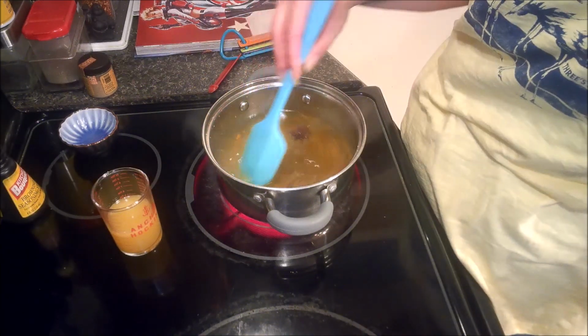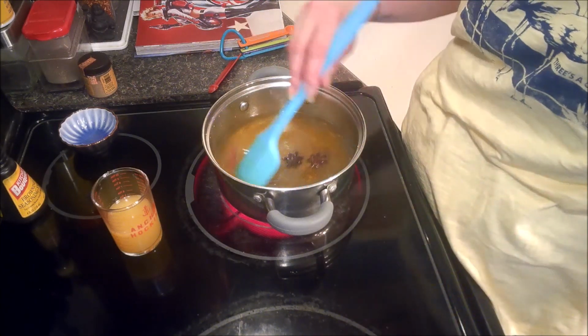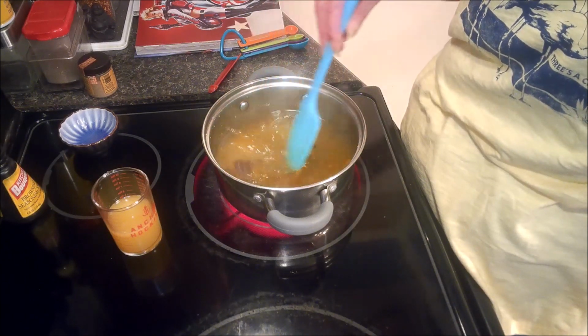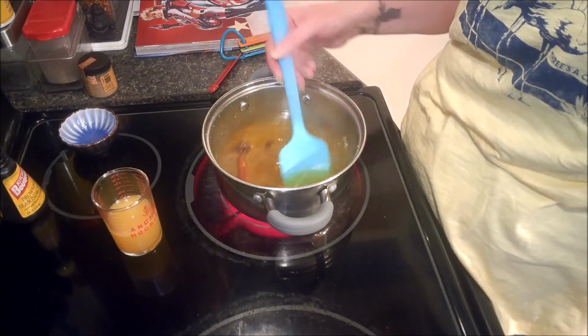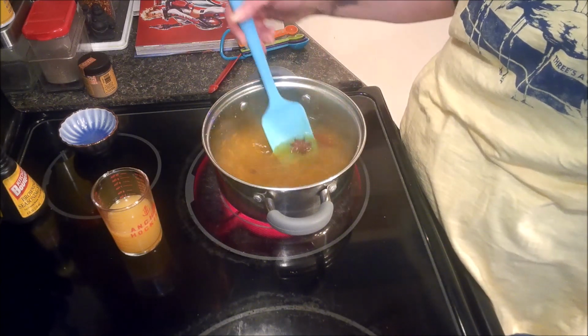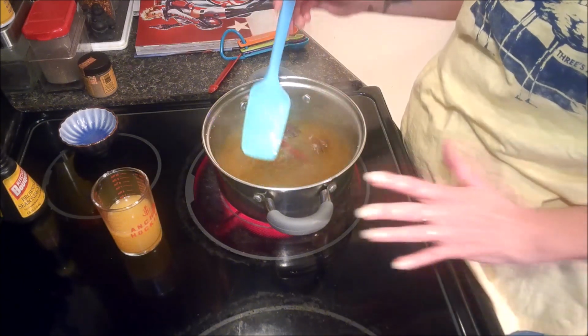So at this point, all we're going to do is let this heat up and stir it until the sugar dissolves, and then we'll drop our heat down and let it simmer for about 10 minutes just to help the spices impart their flavoring into the simple syrup that we're creating right now.